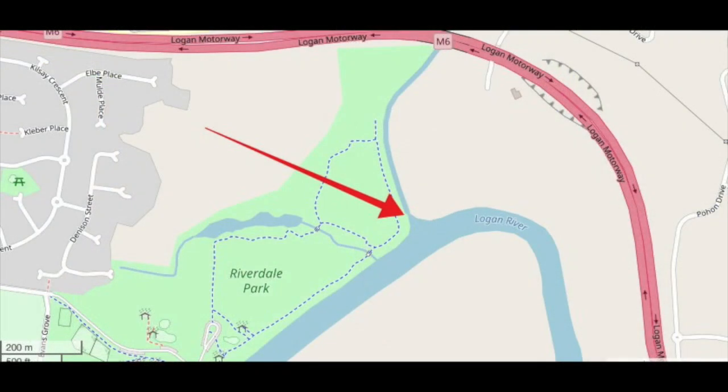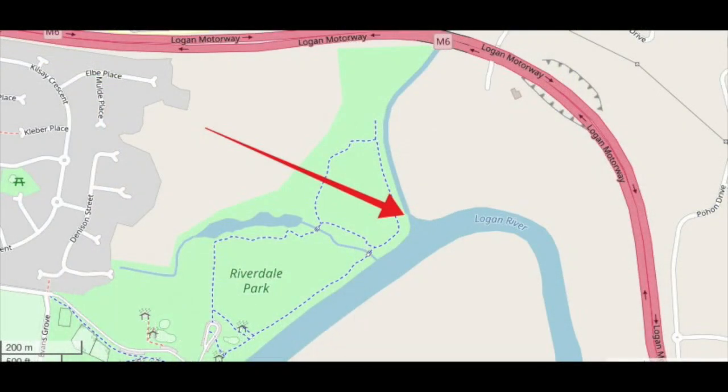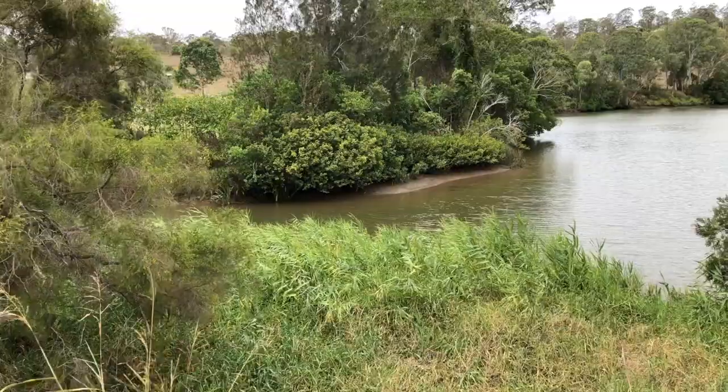So this spot here is not too far from where the combined Scrubby Creek and Slacks Creek flow into the Logan River, and that's going to be the end of the journey and the end of this video. So we're going to head over there now and take a look at that place. So here I am in Riverdale Park. This is a special spot concerning Scrubby Creek because it's actually the point where Scrubby Creek and Slacks Creek combined as one creek flow into the Logan River. Let's go have a look at it.